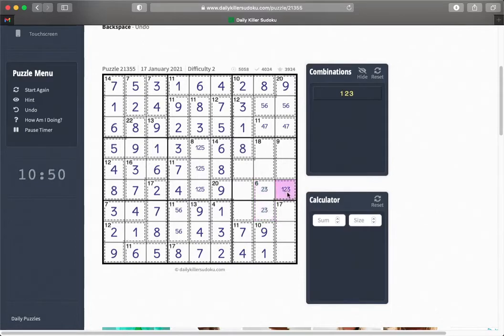If that's a 2, 3 pair, that cannot be a 2, 3. That makes that a 1. 1 and a 2 there. That can't be a 1 or 2, so that's a 5, and it can't have a 5 in here. This 1 cleans that up to a 2, and that 2 cleans that to a 1.